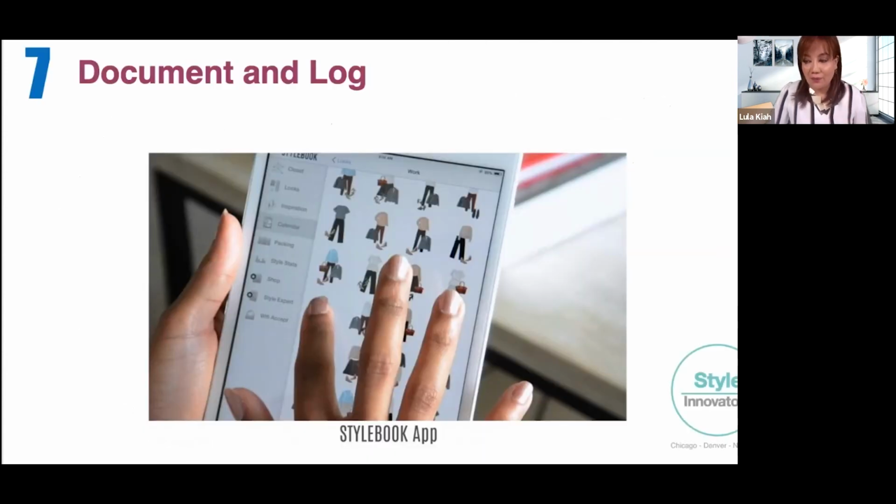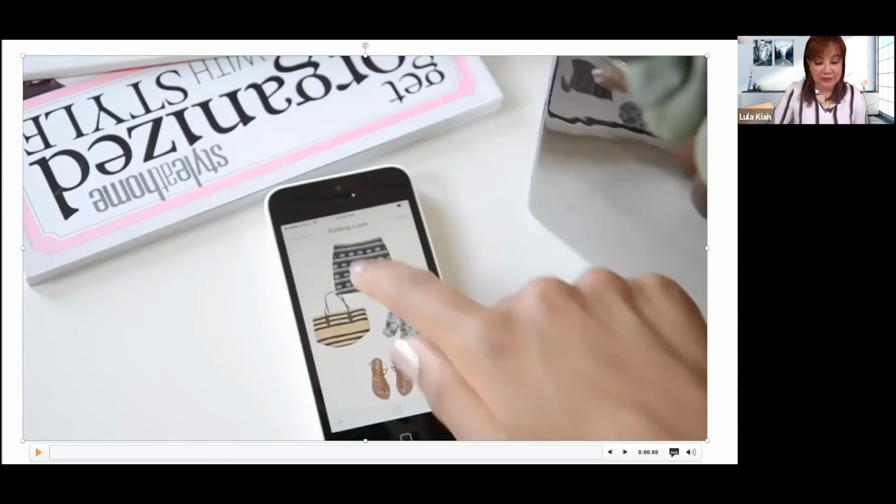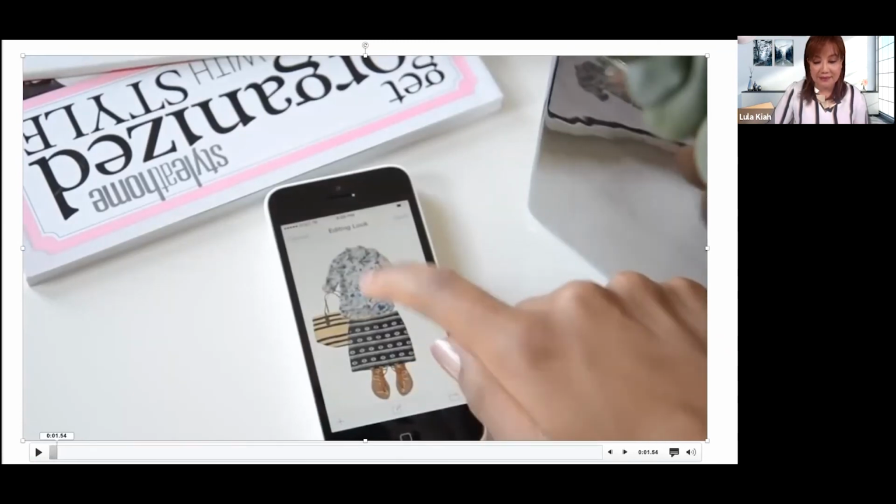And then I love this app. It's called the Style Book app, so you can download it. It's an amazing app that makes you do an inventory of your wardrobe. Usually we ask our clients to do an inventory every 6 months, because sometimes you forget what you have. And if you don't see what you have, you don't wear it. So this inventory is going to help you be more creative and create new outfits. And in this app, you can register. So it's an amazing app.